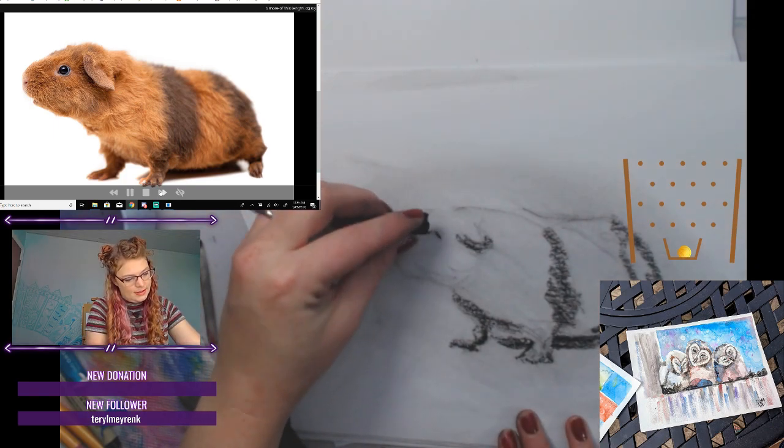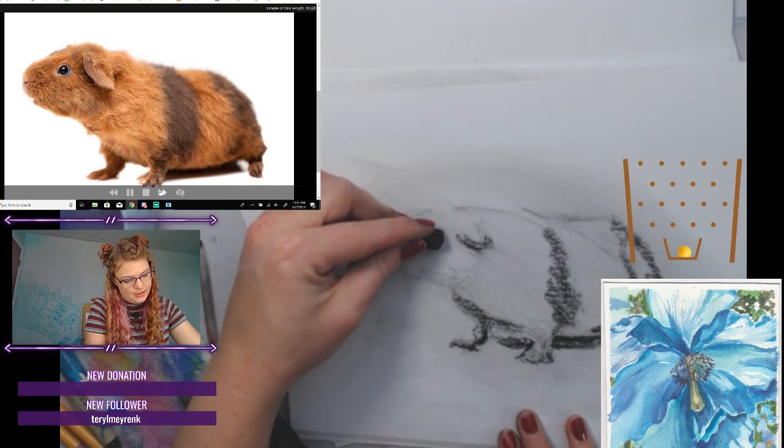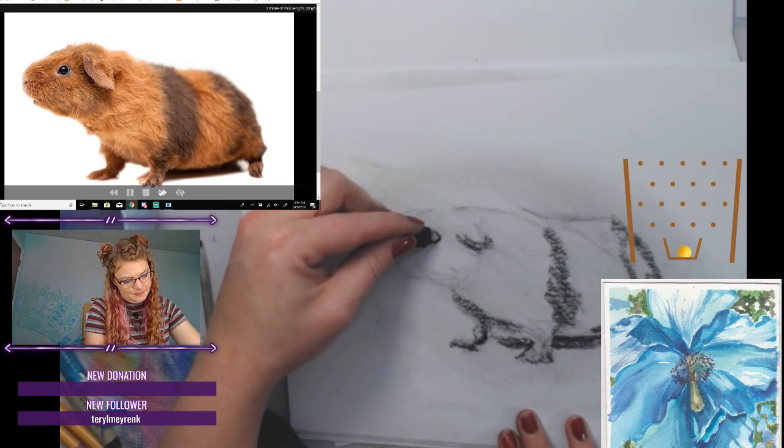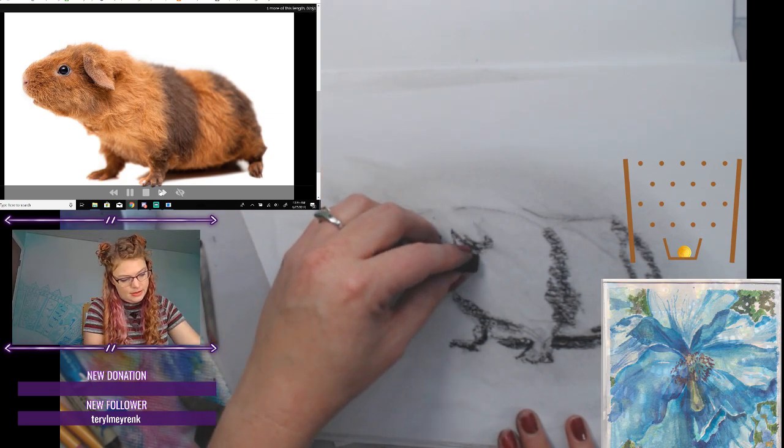Oh yes, Isabel, Grandma's watching too. We haven't had any birds though. No birds.